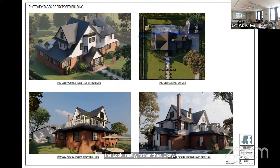Okay. All right, so I think we can make a motion today to approve it with the condition that they continue to work carefully with the staff on all of the details, and that they set it back an additional foot on the east side.